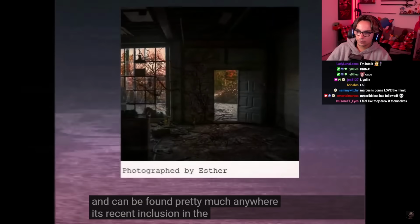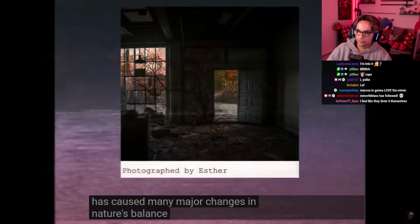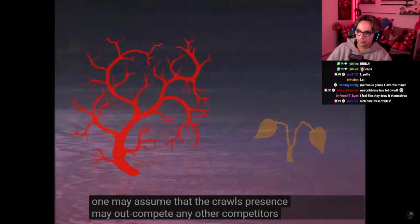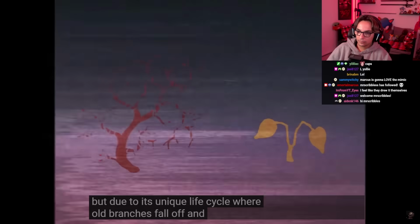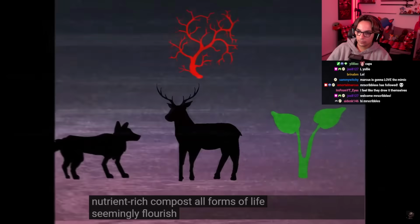Its recent inclusion in the ecosystem has caused many major changes in nature's balance. One may assume that the crawl's presence may outcompete any other competitors, but due to its unique life cycle, where old branches fall off and decay into nutrient-rich compost, all forms of life seemingly flourish instead.